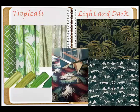This is Demore Studio for Pierre Frey. This is House of Hackney. This is, the name escapes me, but again, you can see lights and darks, ferns, palm fronds, bamboo, all done in blown up exuberant repeats and dark grounds.